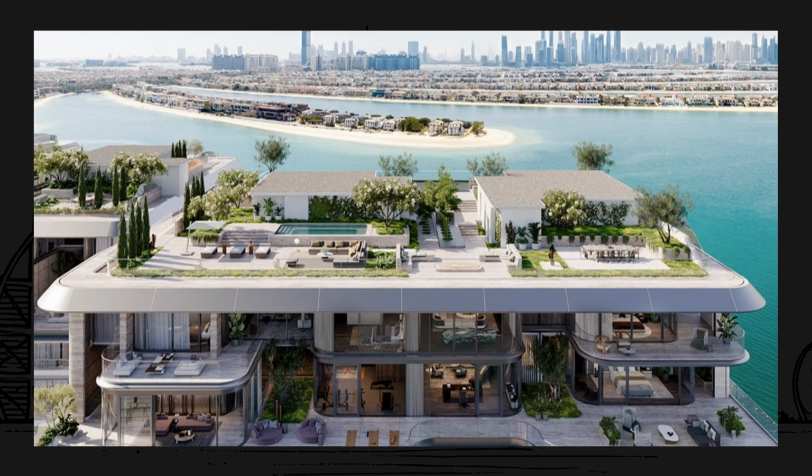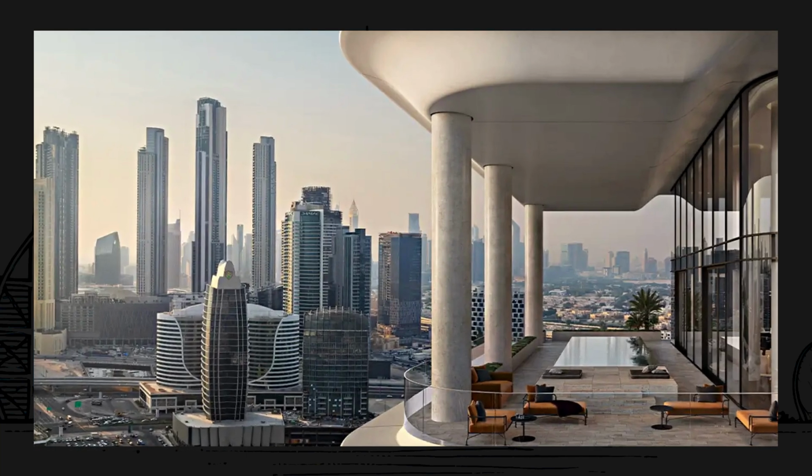And these aren't just high-end homes. They're the pinnacle of Dubai's real estate, designed for those who want the best and are willing to pay for it. And typically, this would be the exact type of client who benefits the most from a personalized investment strategy.